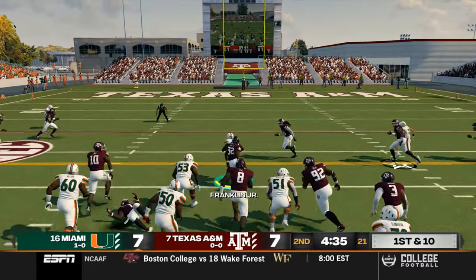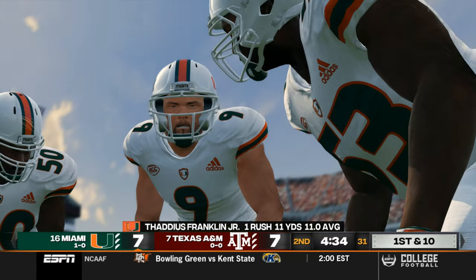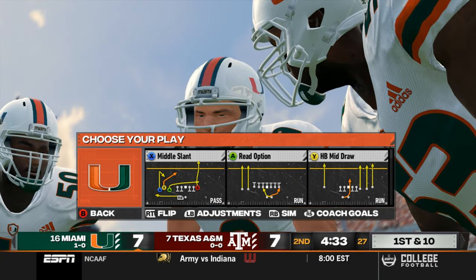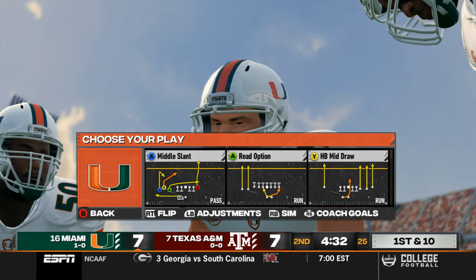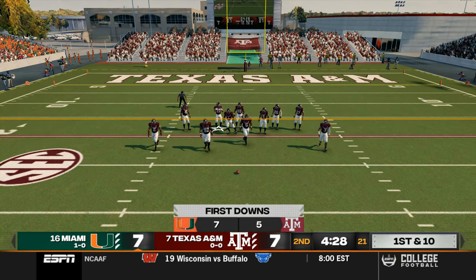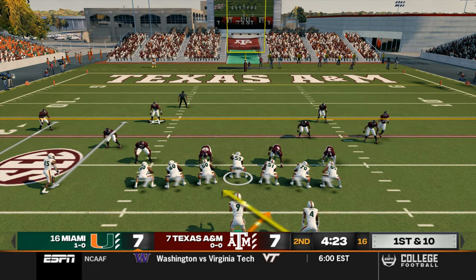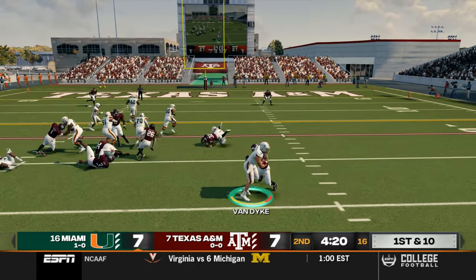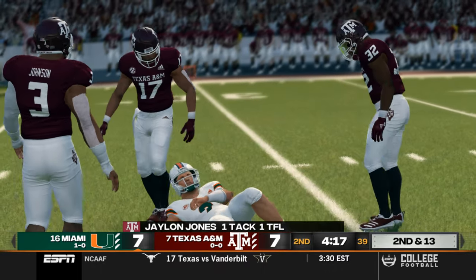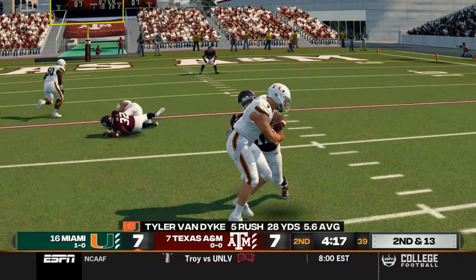Let's go! Makes it out to about the 26. That's a 12. First down. Bring him down for a loss on the play. I like how the defense got all up into that option to disrupt it. The offense looks a bit unsettled after losing that battle.